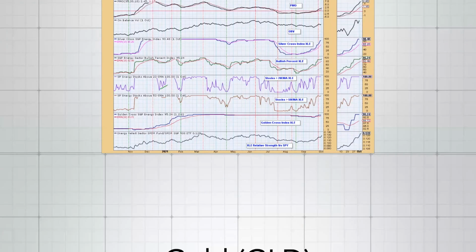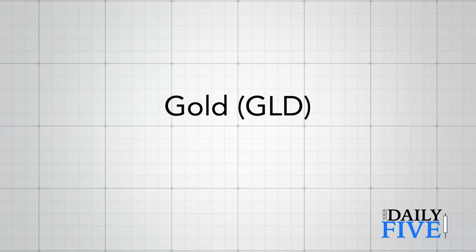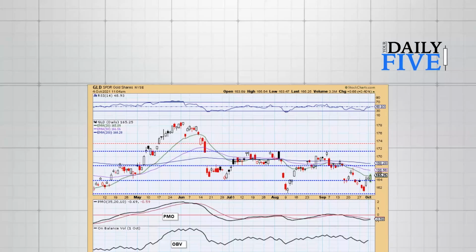So for my final chart, I can't believe I'm already at the end here, I'm going to talk about gold. This is one of the areas that we cover very closely in the Decision Point alert every day. And Decision Point is kind of known for our analysis of gold because we follow it so very closely. So let's go ahead and look at the GLD chart.